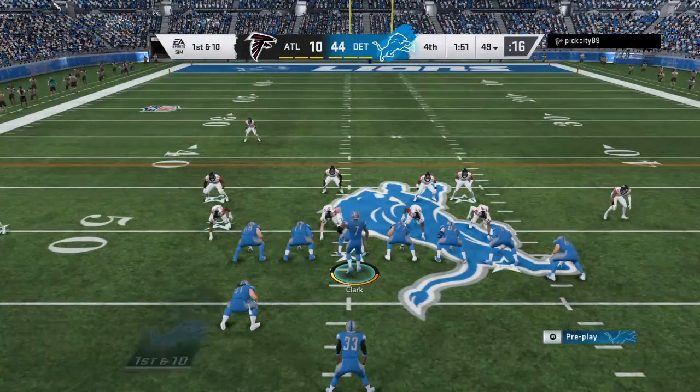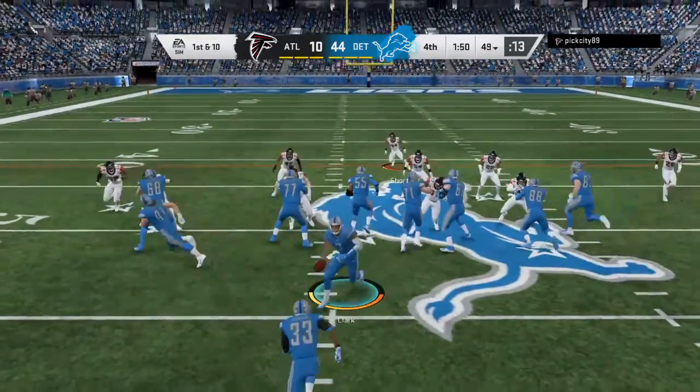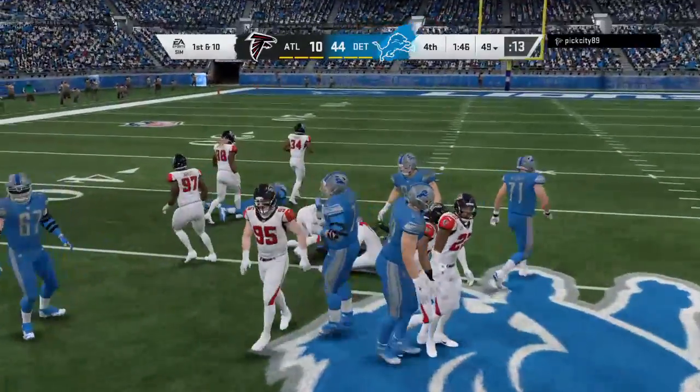The Lions offense ready to kick off their next drive. And this game comfortably in hand. The scoreboard speaks for itself, but you still got your starting quarterback out there. When you go to the backup, let him get some time.